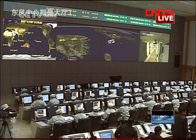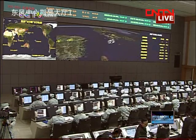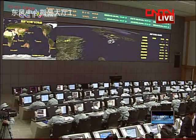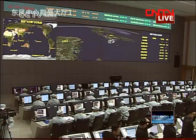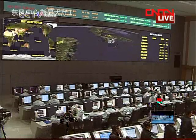Tiangong is on its way right now. Of course. That means the rocket finished all the job it is supposed to do, and now Tiangong-1 is on its way to the orbit, becoming China's first space module.